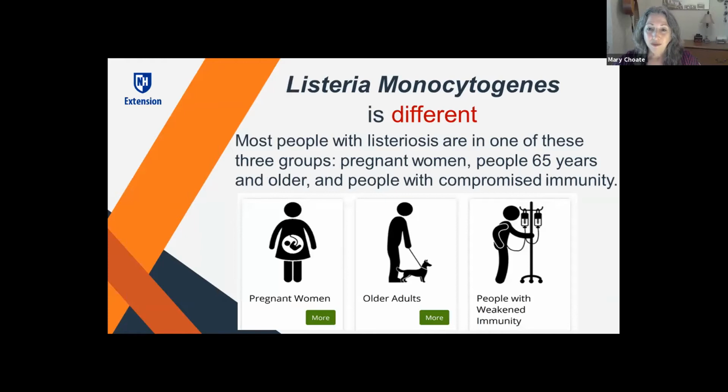So the other way it's different is that people who get listeriosis are generally in one of these three groups: pregnant women, older adults, or people with weakened immunity. Others, not in this group, may get Listeria and may have a couple of mild side effects, but people who are in these groups, for example, a pregnant woman, will lose her pregnancy. Older adults and people with weakened immunity can get very sick or die.